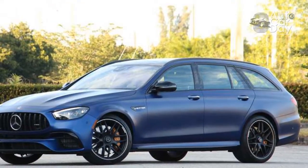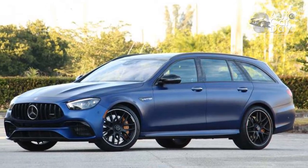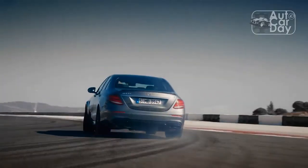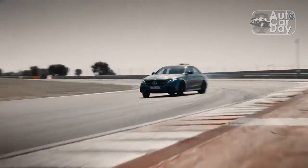Our $140,000 E63 wears a ridiculously cool Designo matte blue paint job, matte black 20-inch wheels, carbon fiber accents, a blacked-out grille, and carbon ceramic stoppers with bold copper calipers. It's a gorgeously styled station wagon.